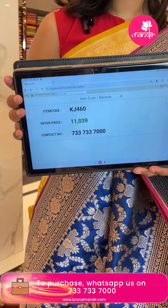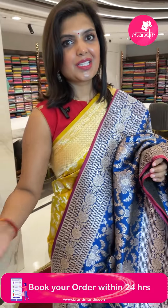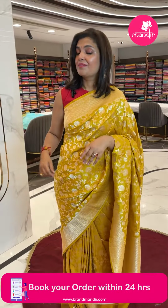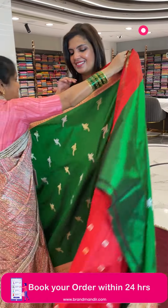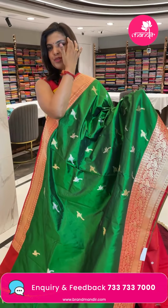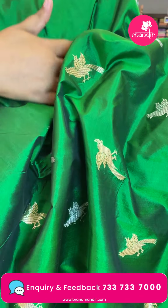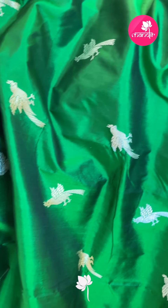The code is KJ460, offer price is 11,039. Next saree chuddam, green and red. Beautiful kada, classic color combination eppudikaina sare. So alanti green and red lo adi pattu plus banaras combination. Beautiful pattu plus banaras combination.